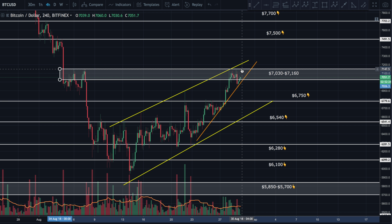Again, I'm not saying that's going to happen. I'd have a very tight stop, but if you are looking for entry positions, guys, right now I'd be looking at shorts, not longs. But that could be completely invalidated if and when it breaks above this wedge, and if that happens, I think it'll be a very quick rise to at least 7,500.